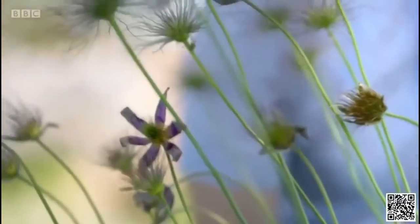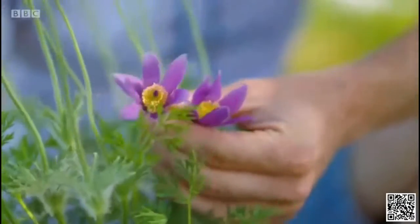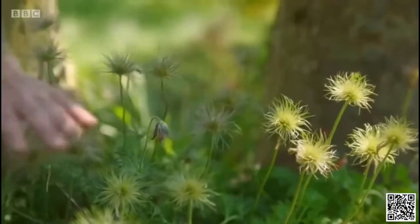So this is Pulsatilla vulgaris that I've got in my hand here, with the pendular flowers going straight up into the seed head. The good thing about this plant is it grows in so many areas. Here, we're growing it underneath the eucalyptus tree in dry shade, and these plants thrive in this condition.